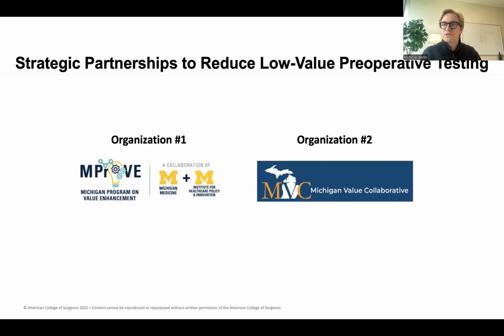The first organization is called MProve. This is an organization here in Ann Arbor. And the second organization is one that you're all very familiar with, MVC. I'm going to first describe MProve, and then we'll discuss some of the work that we've been doing together.